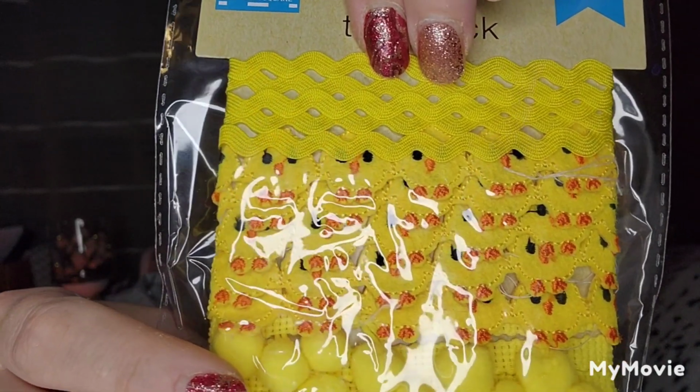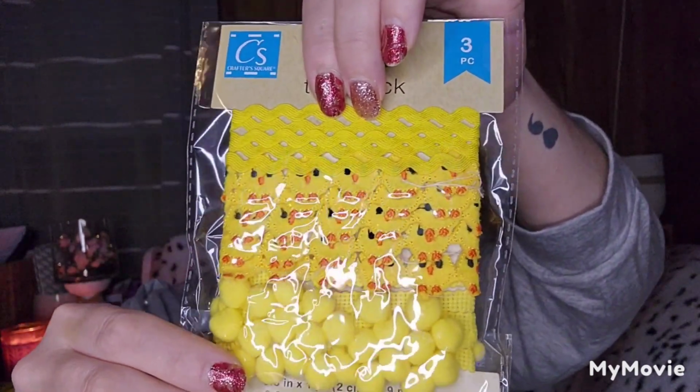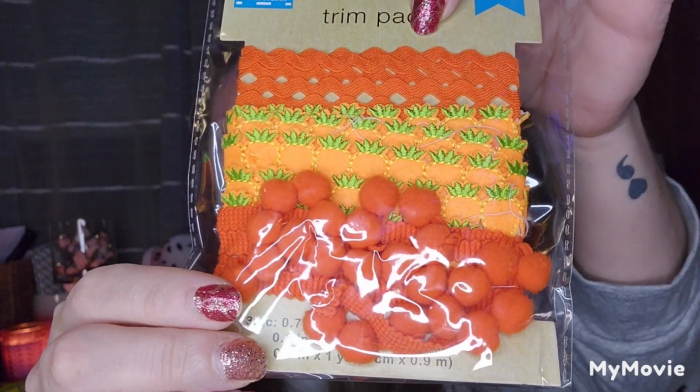I also found the trim packs, which I was super excited about. This is the yellow pom-pom, yellow chick, and the yellow zigzag trim. And it is super cute. This will be super cute to craft with. And I found the orange pom-pom trim, orange carrots, and orange zigzag trim, which I thought would be super cute to craft with.